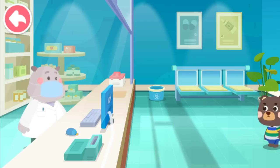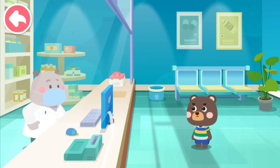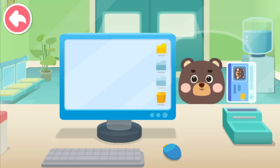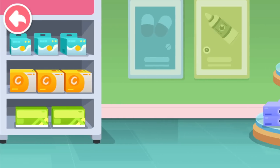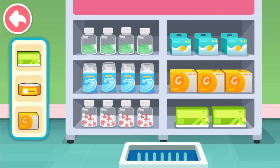Pharmacy. Please, I want to pick up my medicine. Thank you. All right. Please show your medical ID card. Reading the card now. Let's see which medicine the patient needs. Find the medicine the patient needs. Put the medicine inside the basket.